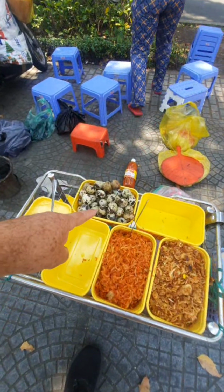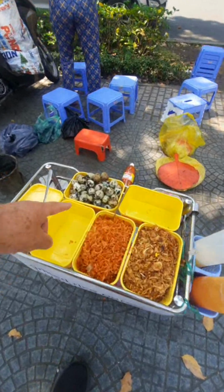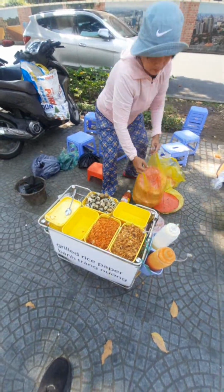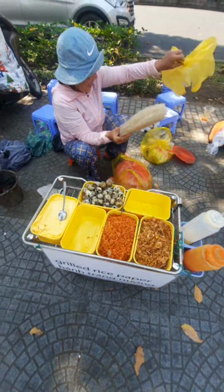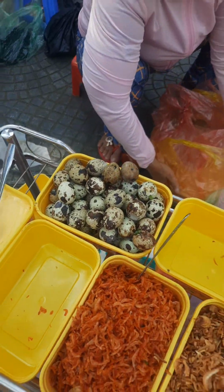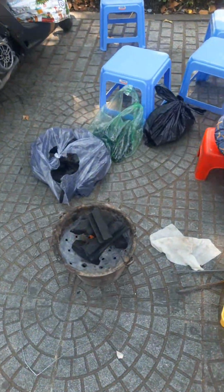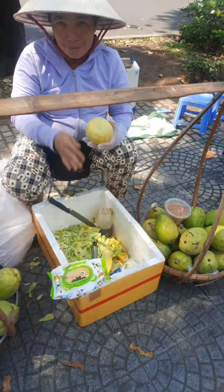And these are quail eggs. I've got to be careful saying it because I think if I pronounce it wrong, it's a bad word. If you're Vietnamese and watching this, let me know. But I've been corrected many times. With Vietnamese pronunciation, often the T is P. So, for example, the word for number one is mop, but it's spelled T. Here we go.